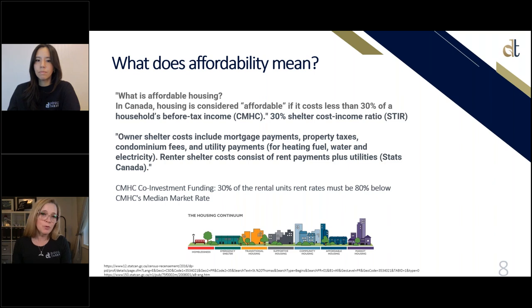So when we talk about affordable housing, and we're talking about trying to hit 30% of your income before tax as your housing expenses, if it's a rental, that would include both your rent and also your utilities, while if it was home ownership, it would be your mortgage, property taxes, condo fees, and also your utility fees as well. Next slide.